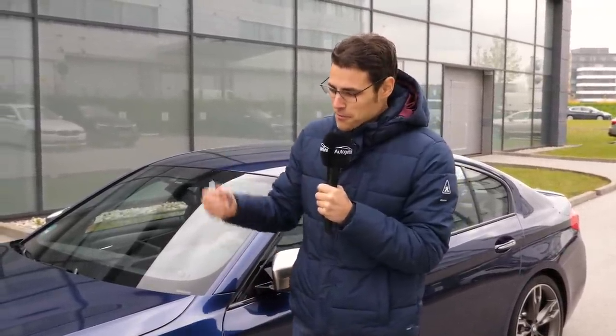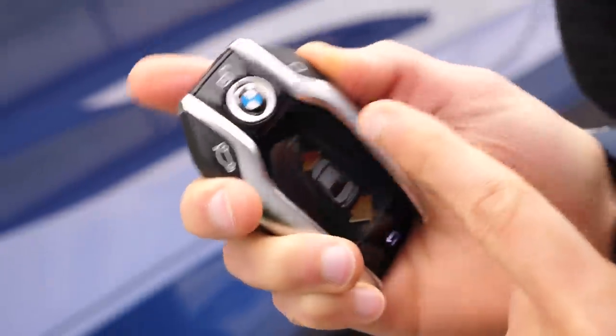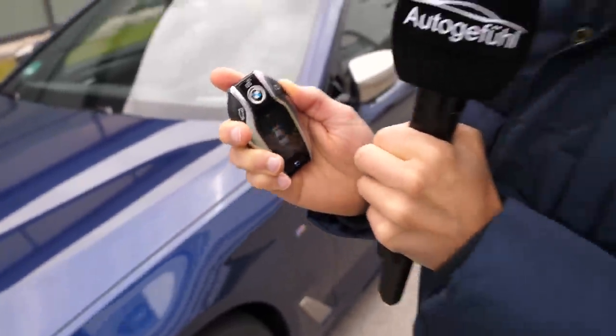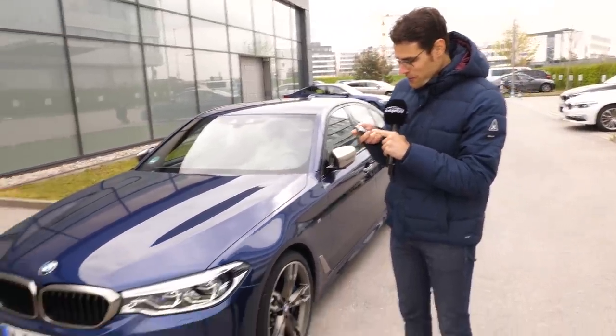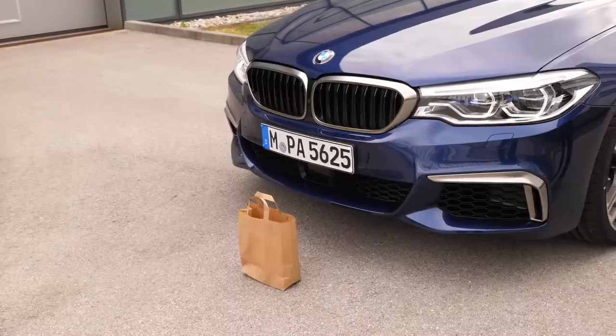Maybe it's different when the obstacle is higher, but there are such obstacles maybe inside your garage too. So be aware, it's a very useful function, but you really have to take care that you don't run the car too far inside your garage. And interesting, I did it a second time, second try, and now the car does not want to move forward anymore. So the car actually stopped.